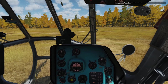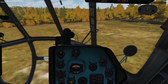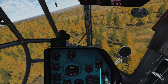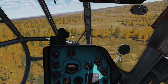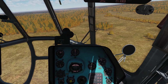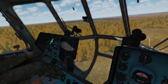Commander, the passengers seem at peace. All aboard, doors closed, we can take off. Taking off. Go into subbase. Only 45k to go. Hopefully no more emergency landings.